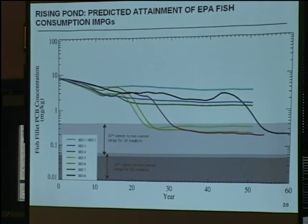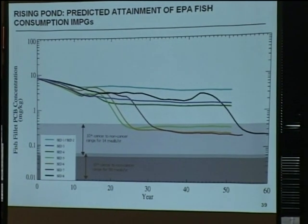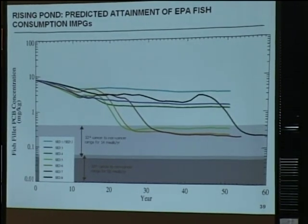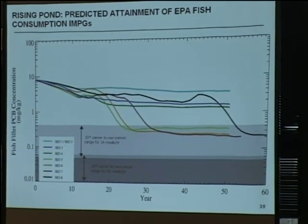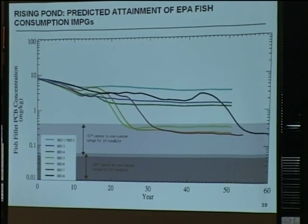Okay, we've now moved another 18 miles down the river, 18 miles from Woods Pond. This is the output from the model running the eight alternatives out for over 52 years. Similar to the last chart, at the end of the model run, we do not see any of the alternatives, if implemented, achieving unrestricted fish consumption. A number of them do get the fish tissue concentrations down so that 14 meals per year would be acceptable.